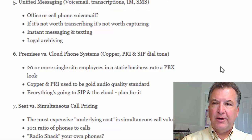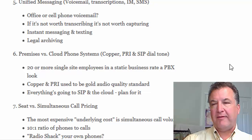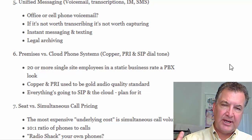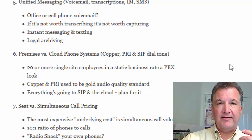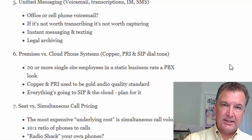All right, unified messaging. That is the biggest deal. It's when people have their own direct phone number and they have simultaneous ring, where both their office phone is ringing and their cell phone is ringing. If it's unanswered, does your office voicemail pick up? Does your cell phone voicemail pick up? Do people want two different voicemails to be checking, or do you want just one? The simplest way to solve this is have your office phone voicemail pick up before your cell phone does.